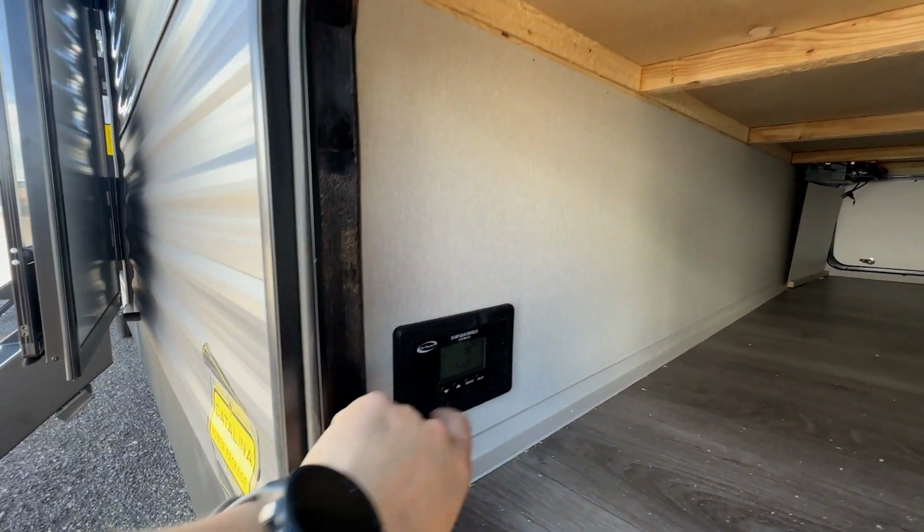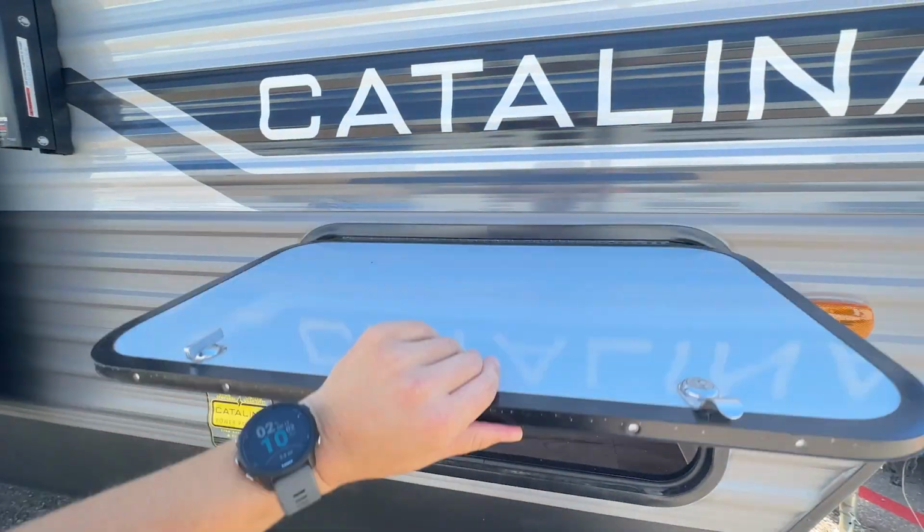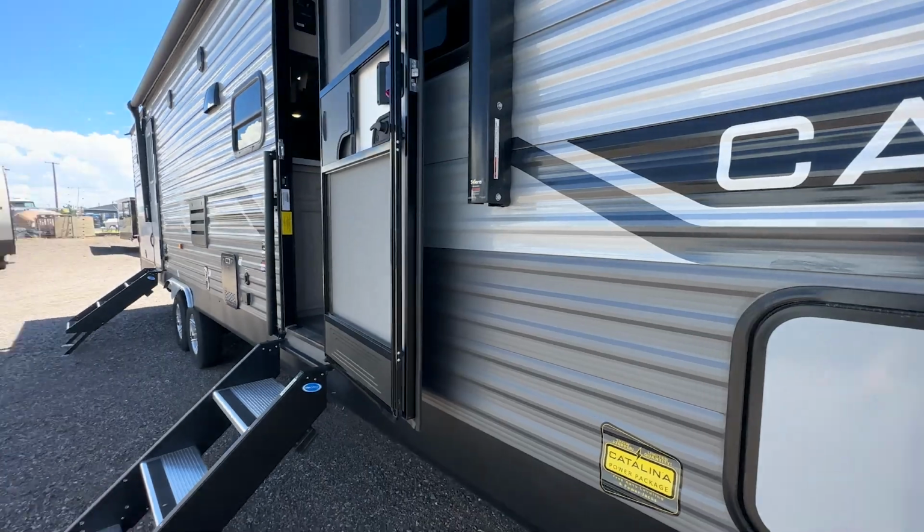This does have solar already on board, so there's your 30 amp solar controller, which is nice because then if you're out dry camping, that solar will constantly keep your batteries recharged.